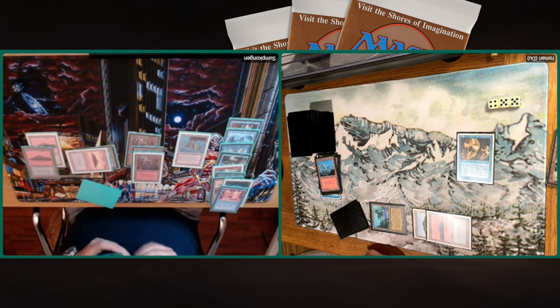So we saw a Transmute Artifact in game one, and now we're seeing it in game two as well. Really nice to see this card being played so often. I have two copies myself and really want to build a toolbox deck around it. I haven't done it yet.